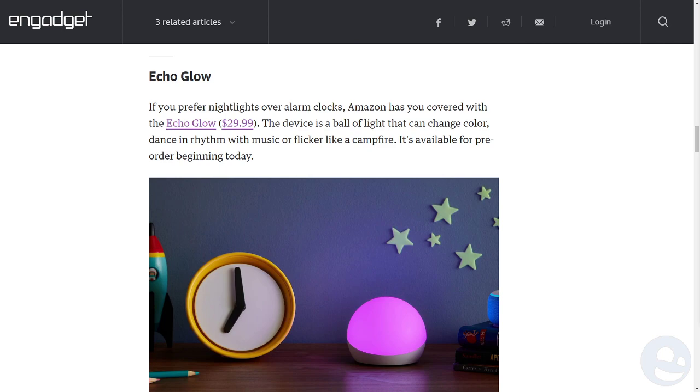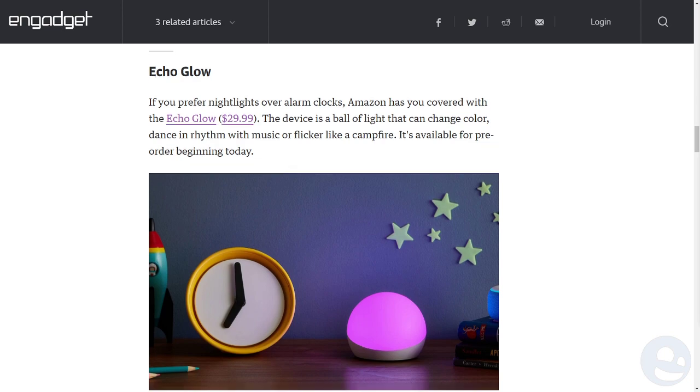The Echo Glow. The Echo Glow is a light, much like the Philips Hue lights, which you can program times, have it respond to commands, have it different colors at different times of the day. They even have a fireplace campfire setting where it flickers. It also responds to music. $30 for the Echo Glow. Kind of cheap compared to some of the Hue offerings of the same caliber. So I wonder how that one's going to go.